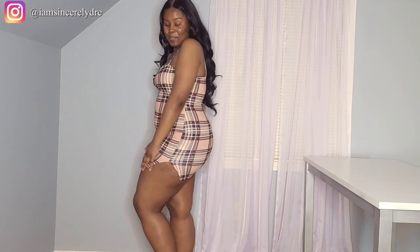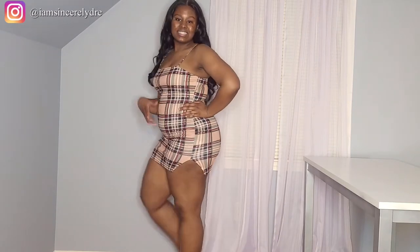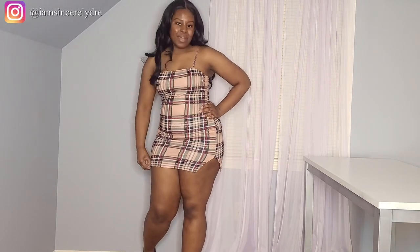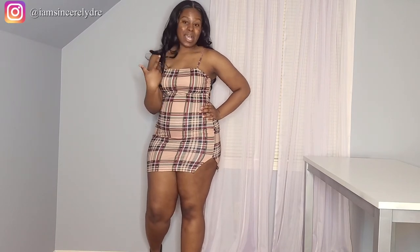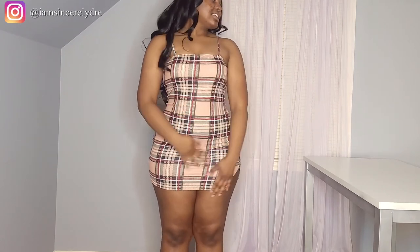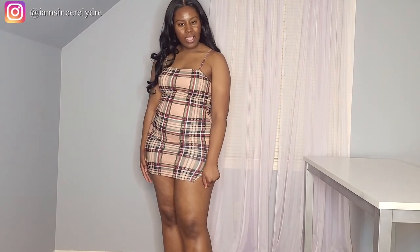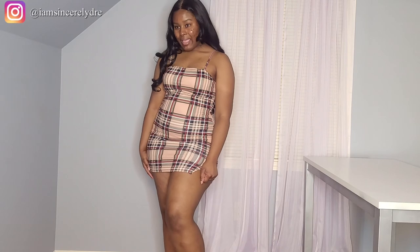But this is some people's style, you know, just like little cute. But it's not my style because I want to feel comfortable. It's not comfortable to me. It ain't comfortable to me. But it is cute, so I can suggest the style of it. But would I personally wear it? Maybe not. So yeah, this would probably be one that I'd be returning as well.